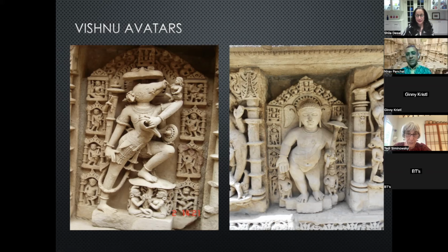When we look at the statues, the proportion in the stepwell is very well designed. Like at the time of swimming, our body turns in certain angles, the back is bent, one of the fingers is down. So it's like coming out from the sea. It's perfectly proportioned. Beautiful. Another statue is the dwarf incarnation of Vishnu, called Vamana Avatara.